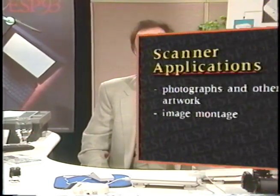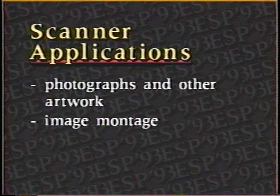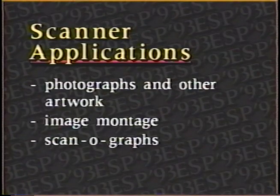Okay. Also the possibility of image montage. The photographer in many cases may want to combine their work in front of the camera to create an assortment of things. Why not do that on a desktop scanner? The idea of scanographs. What is a scanograph? Well, it's sort of a made-up term.